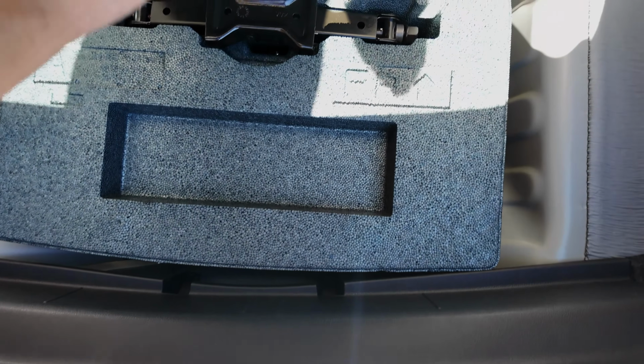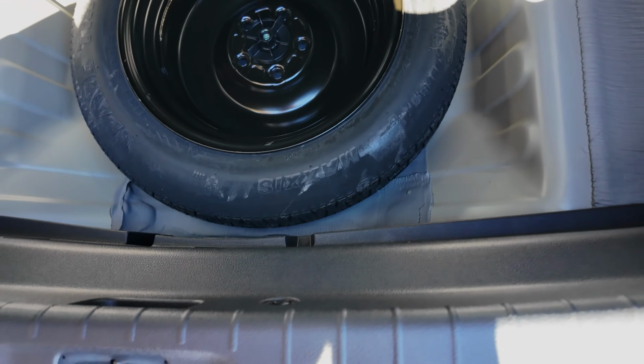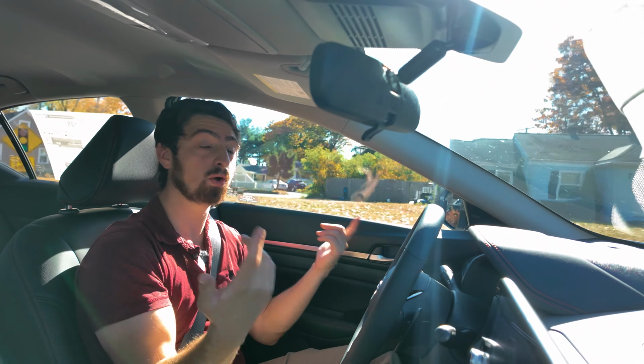And does this have a spare? I actually don't know. Okay, it has a jack there. Yes, it actually has a spare tire. So no fix-a-flat kit, an actual spare. Good job. Taking it out on the road, how does it feel?